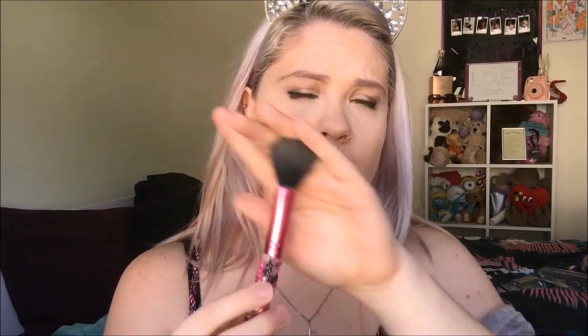Next thing I'm going to be doing is blush, and I just have this duo. It just looks like that, and it's the Duo Blushes in number 4. It also comes with a little brush, but I don't use that. So I am also just going to use this little brush here. I got it as a present years ago and I still use it. Just gonna swirl that around a little bit, tap it off, and do the apples of my cheeks. I like to bring it up as well.